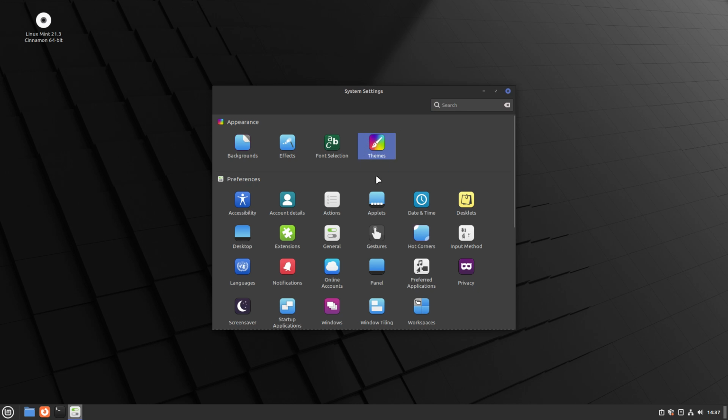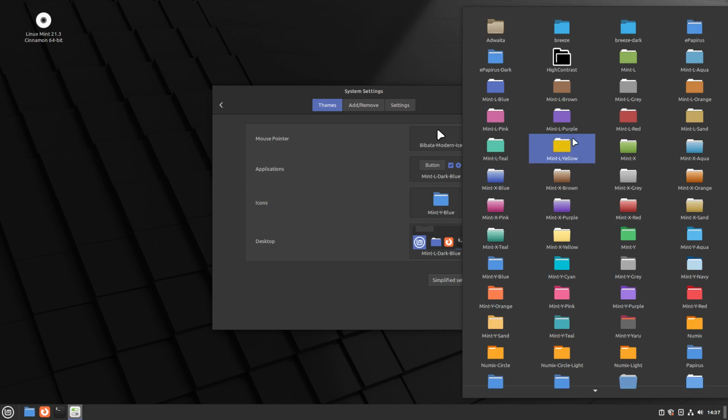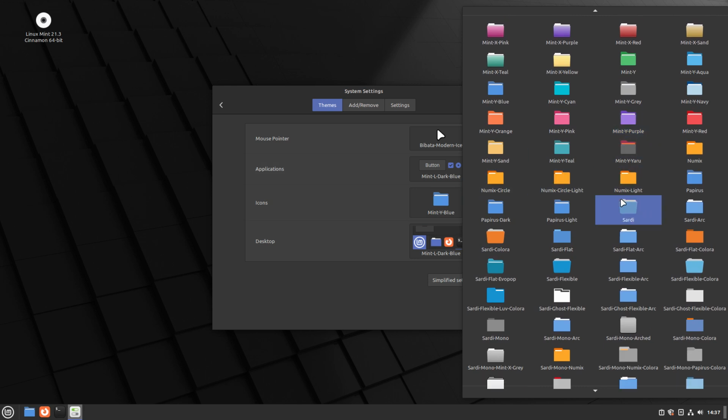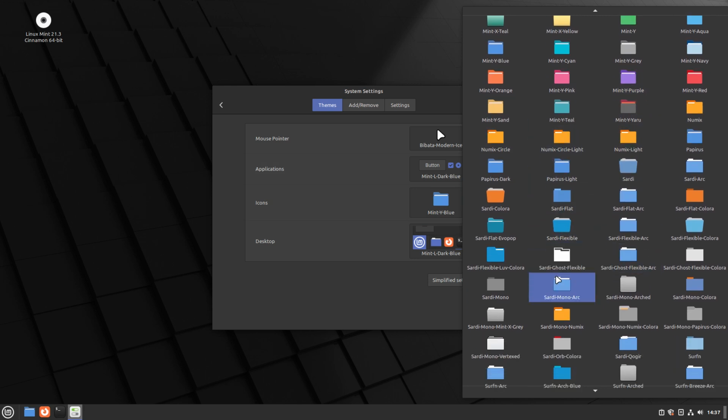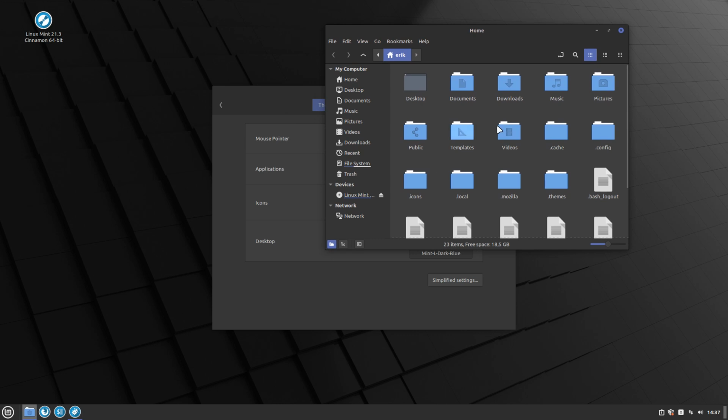This takes long, of course. It's going over, I don't know, 30-ish folders of icons. So it's going to check each one of them and say, okay, this is that, this is this. So you can make a nice long list, and that's now ready. So we have here the defaults, but also the others. Numix is here, Papyrus is here, but Sardi is here. And often I take the Sardi Flexible Arc, which is this nice folder.